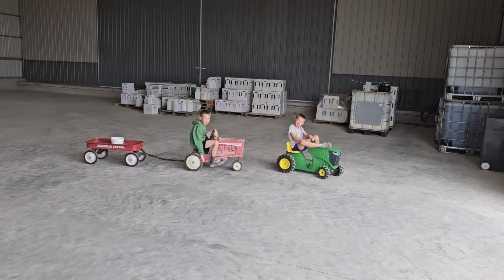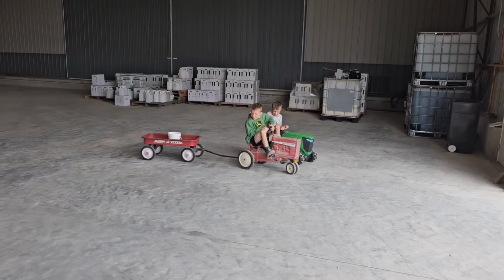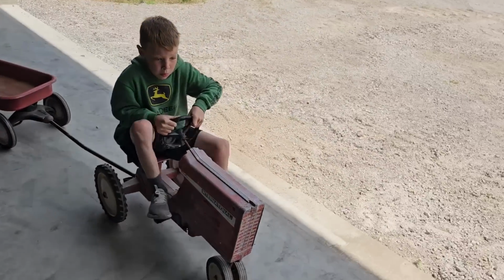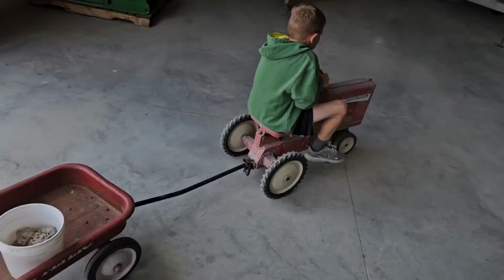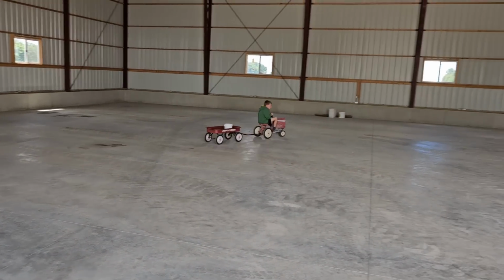Brayson, let him, or Rylan, just let him ride. He's not hurting you. There's plenty of room. See how fast you can go. I want to see. The little leggies are moving.